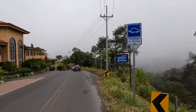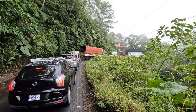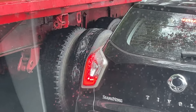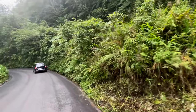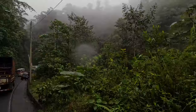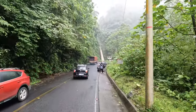Alright, so you can see we're driving a very windy road that pulls off the backside of the mountain, which is a volcano, as you head down into the valley where La Fortuna is. And it was rainy this day, so we couldn't see Arenal Volcano. It actually only made an appearance the one time we were there. Costa Rica is full of waterfalls, and there's definitely no shortage of waterfalls near La Fortuna.